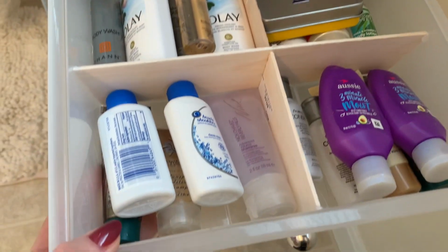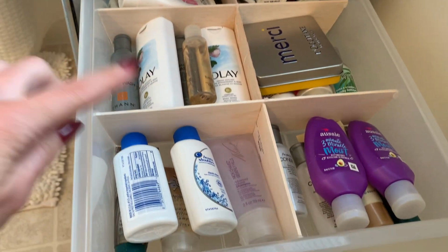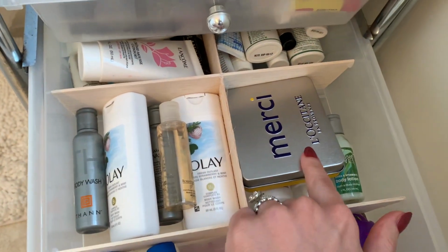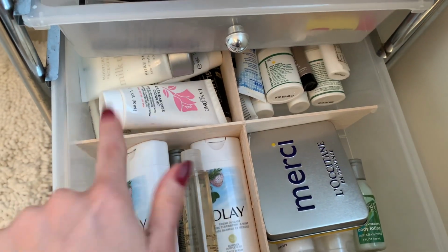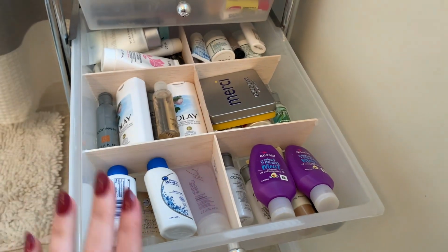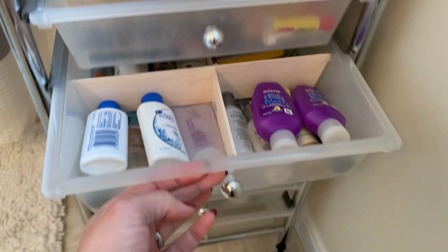The next one down is travel. So I have all the shampoos, conditioners, body washes, lotions, face wash, and face lotion. This makes me so happy. I can't even tell you.